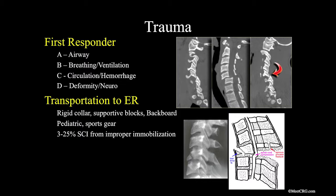Likewise, athletes who have helmets and shoulder pads, if you take off their helmet but they are wearing their shoulder pads, then you may hyperextend their neck. So the right thing to do, if possible, is to leave the helmet and the shoulder pads on until it can be removed in a controlled setting.